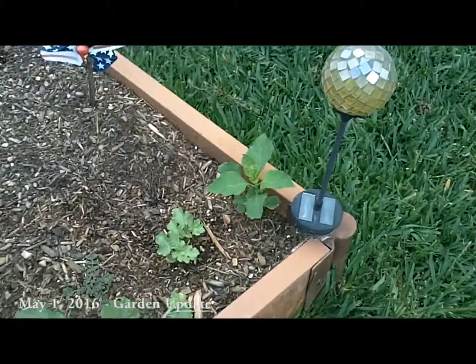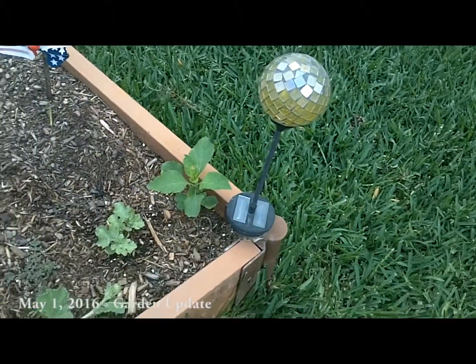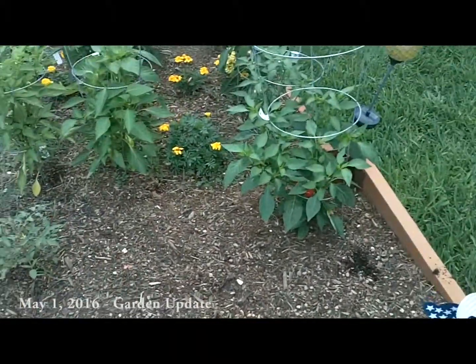And this here, I have no idea what it is, but I'm gonna let it grow and see what comes out of it. Just kind of a surprise heirloom. So let's move to the other bed here.